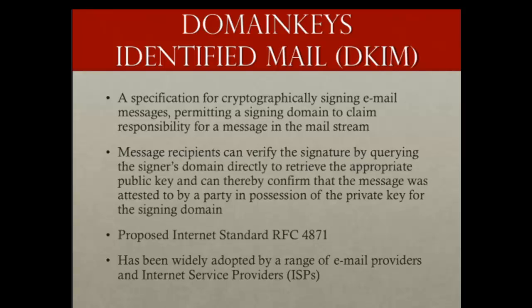Domain Keys Identified Mail, DKIM. This is used by Google. Domain Keys Identified Mail is a specialized form of cryptographic signing for email messages permitting a signing domain to claim responsibility for a message in the stream. Message recipients or agents acting on their behalf can verify the signature by querying the signer's domain directly to receive the appropriate public key, and thereby can confirm the message was attested to by a party in possession of the private key for the signing domain.